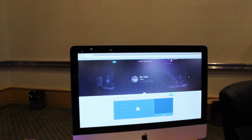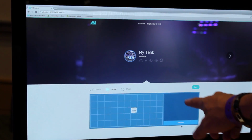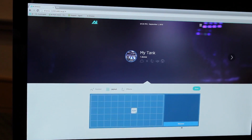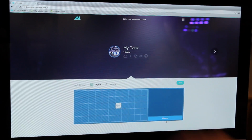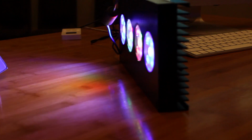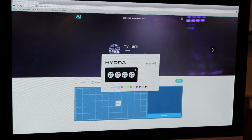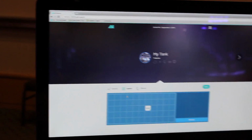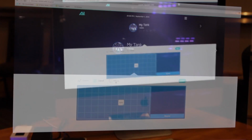So what we have here is our director interface. What this allows you to do, simply hit the Discover button. Your lights populate in the box. You can drag and drop them over into their proper location. If you've got, say, half a dozen lights in here and you don't know which one's which, you just double click here. The light pulses, lets you know which one's which, and then you can properly place it amongst the other lights. Once you've got your lights placed, you hit the Save button and you're all done.